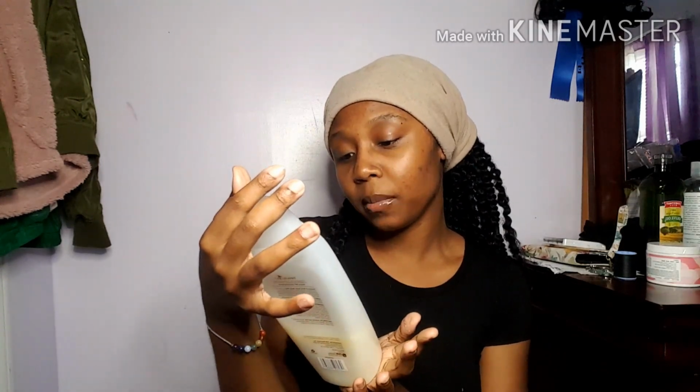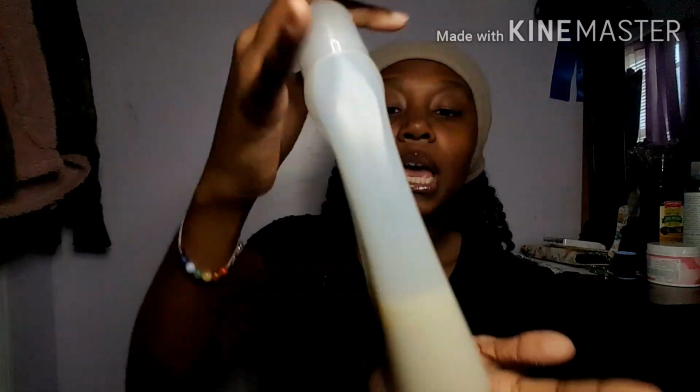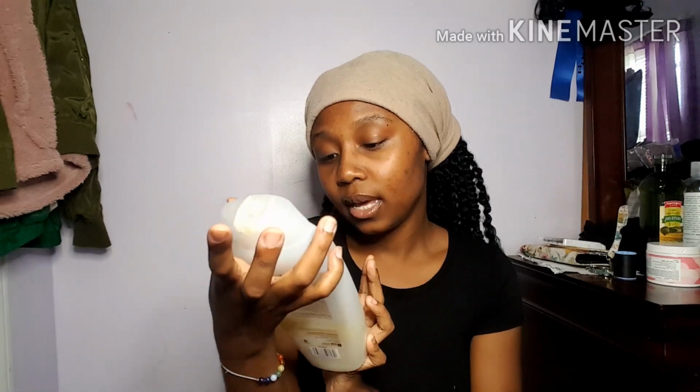Okay, so next item that I have is this oatmeal and shea butter body wash. And this stuff smells really good. It's very natural, and I feel like it's more for people with sensitive skin. Soothes and hydrates dry skin, gentle cleansing for soft, smooth skin. Actually I got that from someone. They gave it to me because I guess they didn't want it.